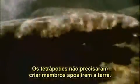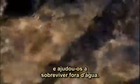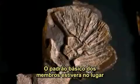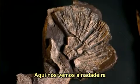So tetrapods didn't need to grow limbs after they got onto land. The limbs had already evolved and helped them survive out of the water. The basic pattern for limbs had been in place for millions of years.